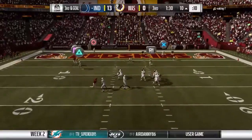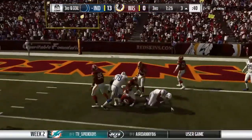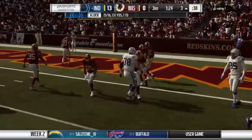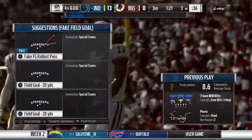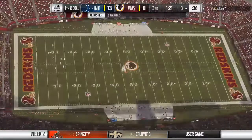Now Luck. His pass caught at the 4. And he'll be brought down here at the 3-yard line. That pass play good for 7, but it still brings up a 4th and goal.